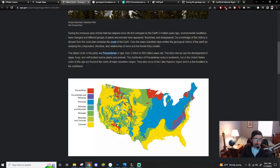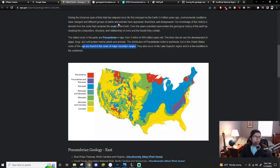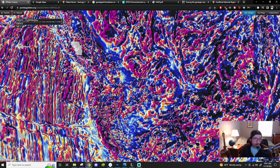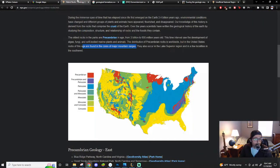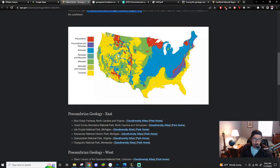In the distribution of Precambrian rocks is worldwide, but in the United States, rocks of this age are found in the cores of major mountain ranges. For sure, that is because there was a nova type of thing going on here that was just causing an uplifting of Precambrian rock so that it was exposed and behaved as a nucleus to mountains sufficiently to actually be within the mountain ranges as the core of the mountain ranges. Almost guaranteed, just because of the shape here.